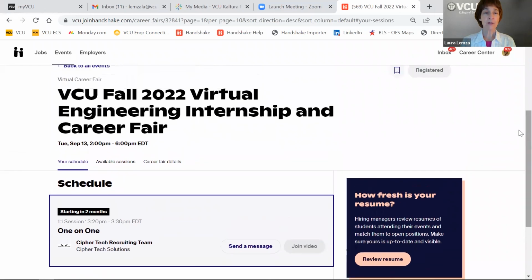All right, so there you go. The virtual engineering internship and career fair easily navigated through Handshake by using these 3 main menu items.